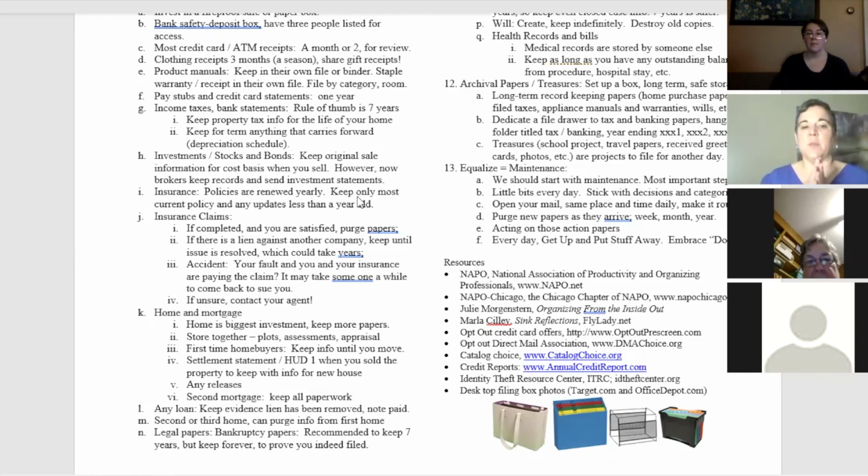If you're a first-time home buyer, you want to keep that information until you move to your next house. You want to keep all your paperwork on second mortgages or any releases to any loans. And it just makes sense to have all that information.